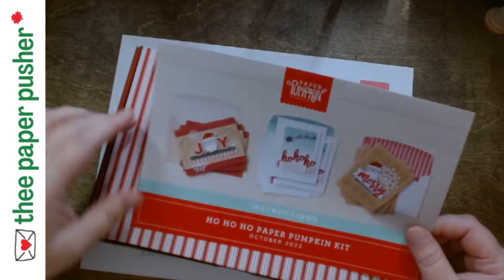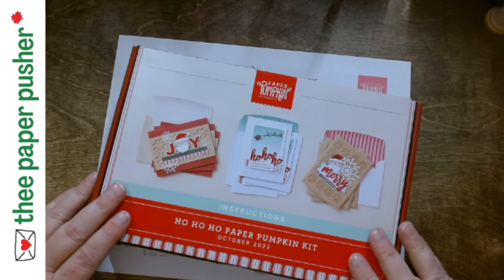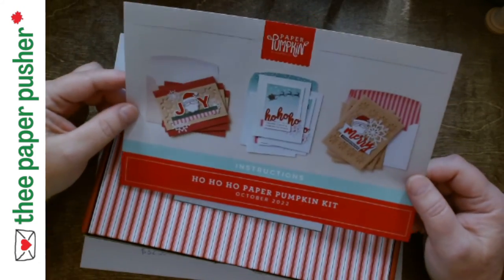I've got a couple things I have to do right now because my 15 takes on my video have put me a little behind. I'm going to put these together probably in the morning, and I will post the finished products. But oh my goodness, I'm so excited about making these cards.